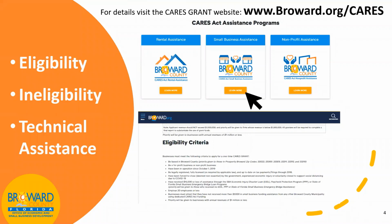The Broward.org/CARES website has been developed to assist you with all of your grant questions and needs. Please make sure you visit the website for additional information. Information regarding eligibility criteria, ineligibility, and how to request free technical assistance is available on the website.